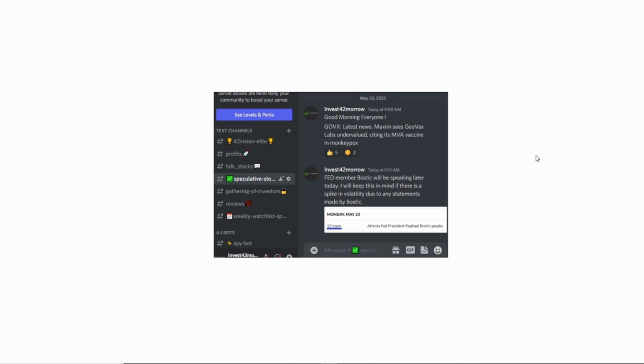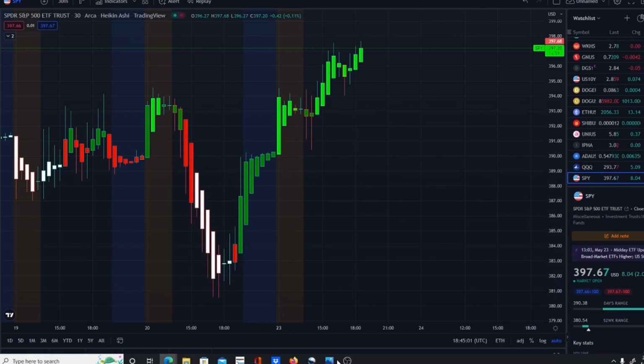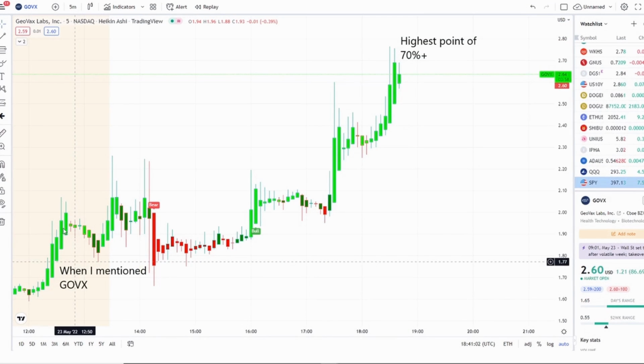So the one stock I was watching this morning was GOVX, and this stock, we caught it in the pre-market as it was pushing up higher, pulled back down, and towards the bell jumped up nearly 20% plus, dipped again, jumped up for another 20% plus move, slightly dipped again in a halt, consolidated, got that bull indicator and full strength for a highest point of the day of 70% plus, guys.